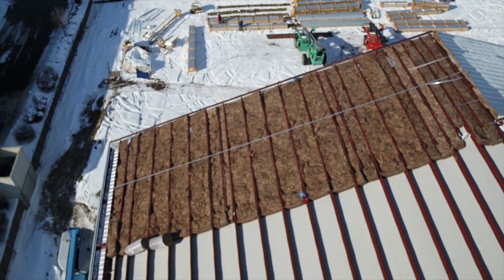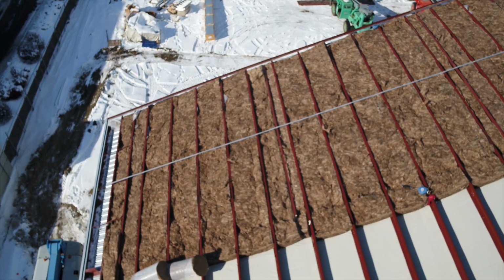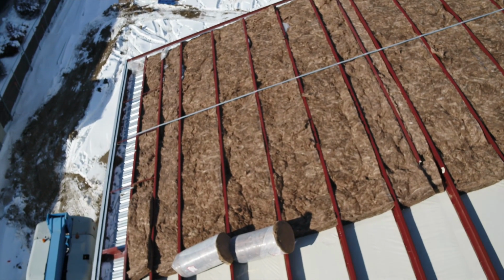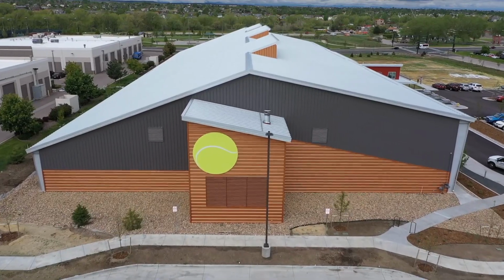Add that to the insulation. We have our R-41 insulation in the roof, which is 12 inches thick. It'll be cool in the summer as well as warm in the winter. And you have the complete package. It's a terrific facility all the way around.